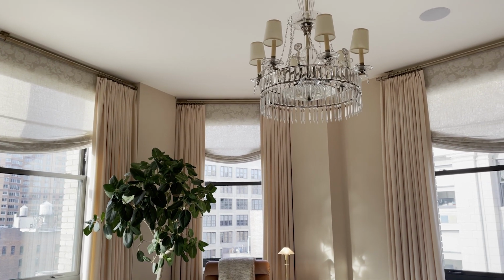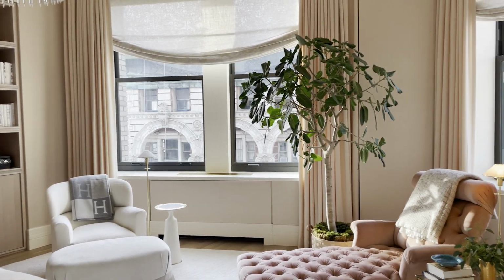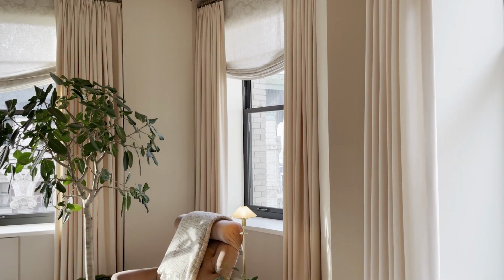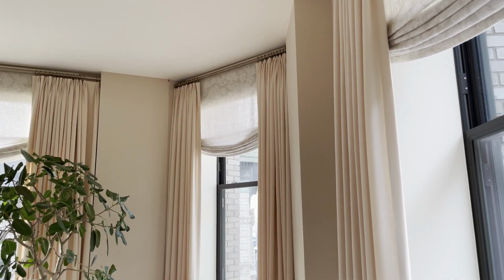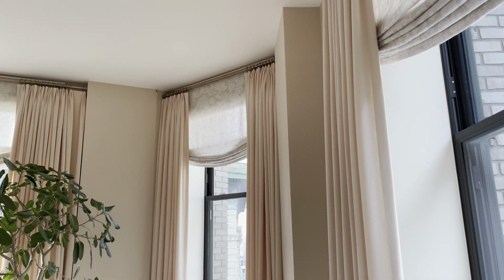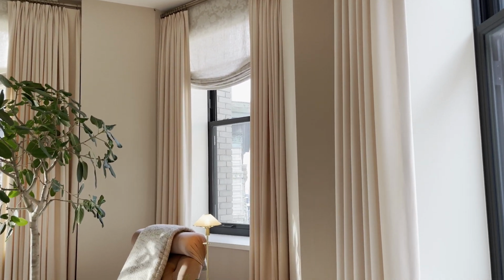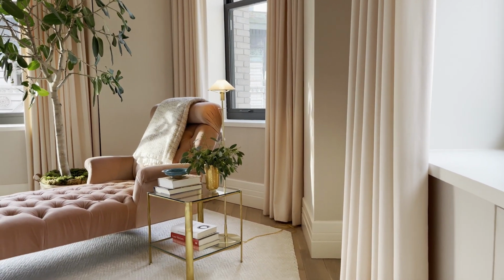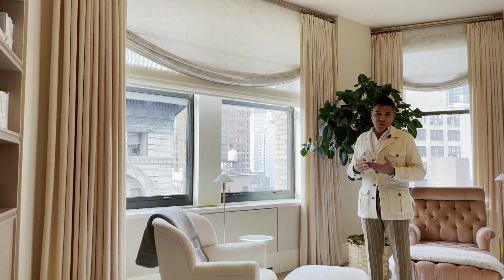When we're designing window treatments, I always feel like it's one of those things that can make or break a space. So we designed three layers. The actual curtains are blackout lined, so if the client wants to sleep in or really wants to have a very private moment, they can close the curtains. The Roman shades are what we call belly Romans, and they're mostly decorative, and we install them to really take the edge off of all the angular architecture in the space.